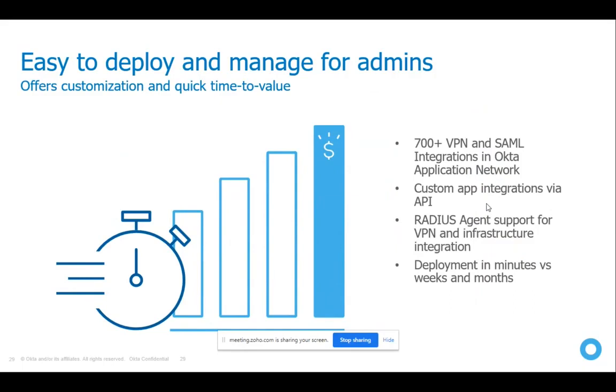And when we talk about simplicity and usability, we also don't want to forget IT and the admins who are in charge of deploying and managing the solution. Keeping that in mind, one of the initial criteria is that the MFA solution must still be conducive to normal business operation. That means MFA must be capable of integrating with the apps and services organizations are already using, and be flexible enough to support custom scenarios. Better yet, this is accomplished without creating additional work for IT and provides quick time to value. And on top of that, we can integrate with VPNs. 700 plus VPN and SAML integrations are available in Okta itself.